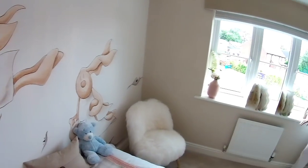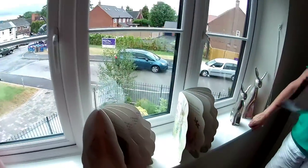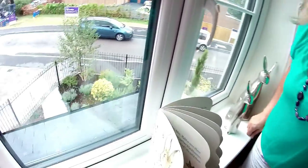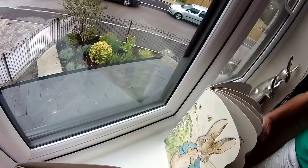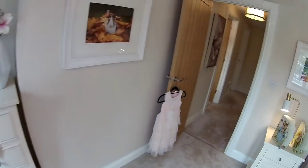The windowsill's nice. It's actually kind of hip height, so it allows lots and lots of light in. You can see we're actually at the top of the entrance, the porch. The entrance porch, really nice. And obviously this house is right on the front of the development, isn't it?